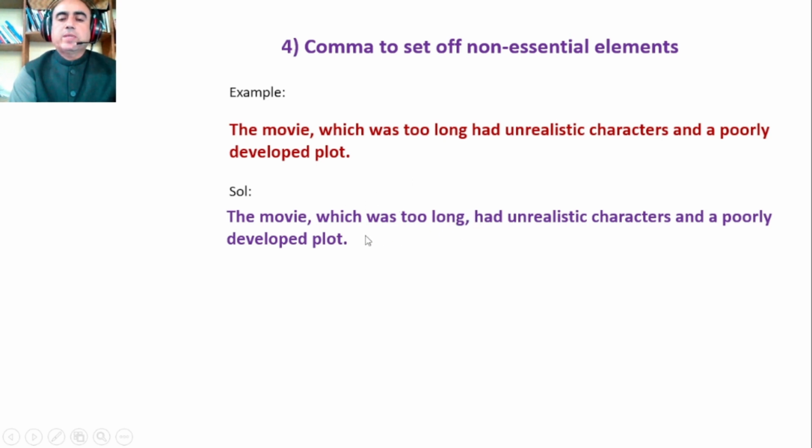Which was too long is the non-essential part. Without this, even the statement is complete. We can read it like that: The movie had unrealistic characters. So which was too long is, you see, the non-essential part that we insert here.